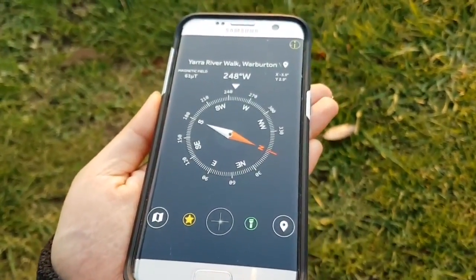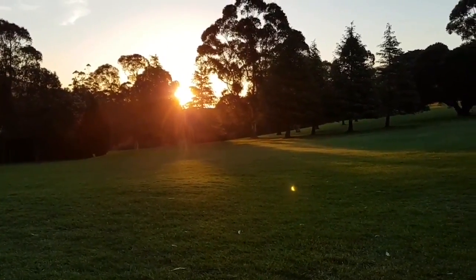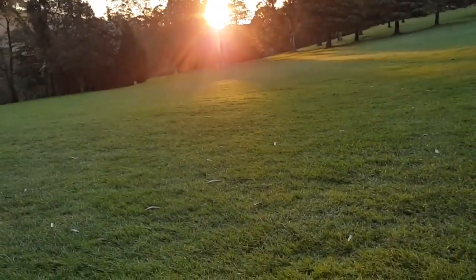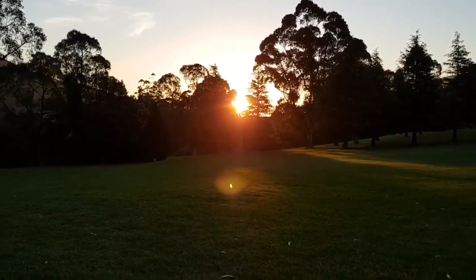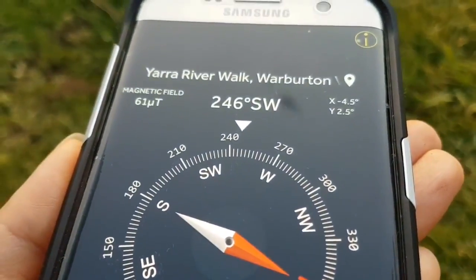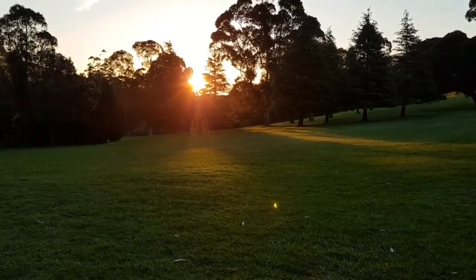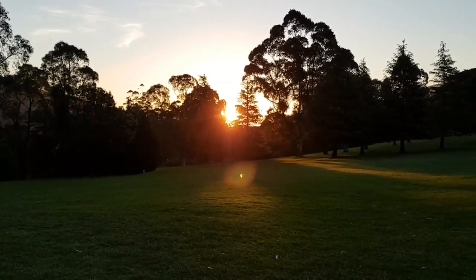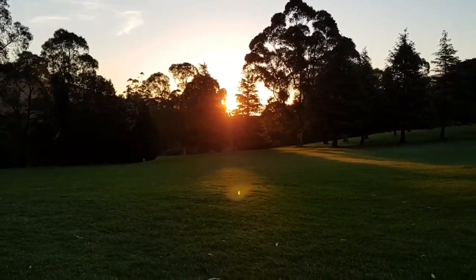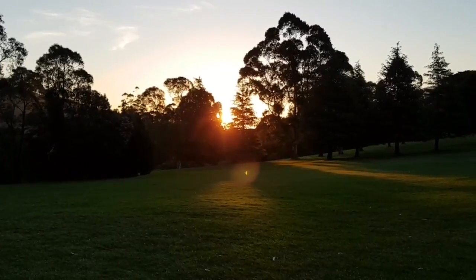Now, if you know anything about the cardinal directions, you'll know that the sun only goes down in the summer here in the southern hemisphere as far as the Tropic of Capricorn. The sun shouldn't be down past due west, which is 270 degrees. Well, it's currently way down to 246 southwest, which means that as far as Melbourne is concerned, it's heading straight towards the South Pole. So I'd like to know if someone can explain that. I don't want any convoluted answers, just a simple explanation as to why it's not at least further north than due west, which is what it should be.